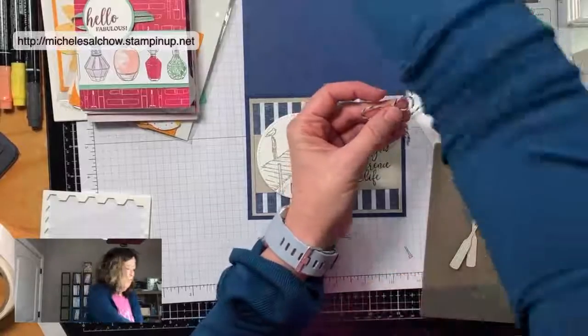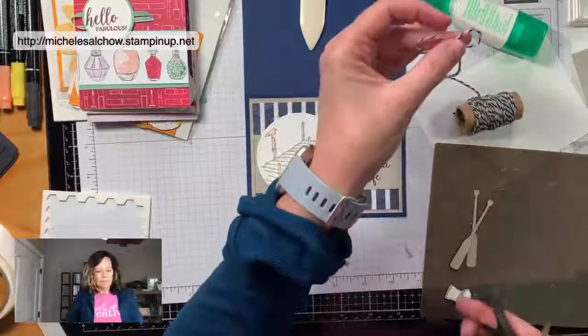I just had scissors, right? They always run away.